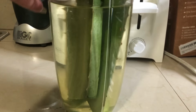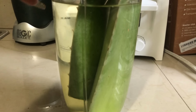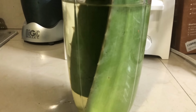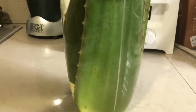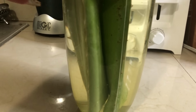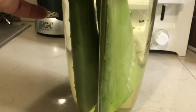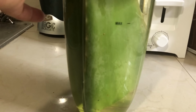But the good news is that you can remove the latex from the aloe. All you gotta do is let the aloe vera sit upside down in a cup of water for 20 or 30 minutes, and you're going to remove that poison. So that's all I did. I just put it into my little blender cup and I let it sit. If you purchase your aloe in the store, this may be something that you don't have to worry about, but still, I would still do it just in case, so we ain't got no problems with itchiness.